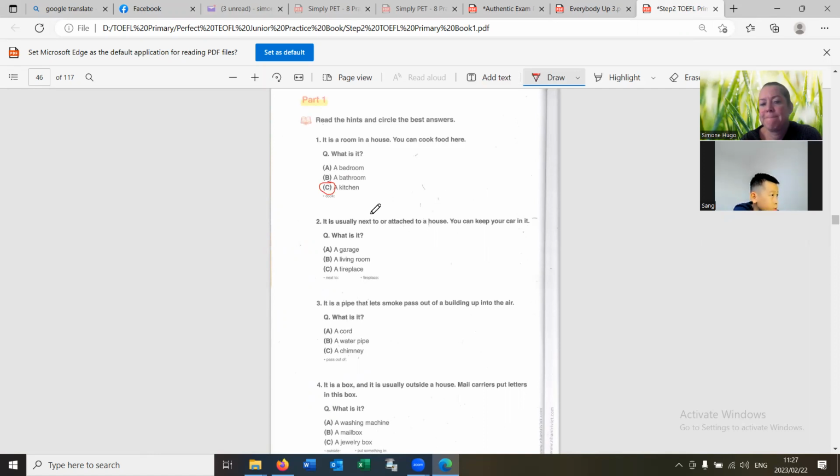It is usually next to or attached to a house. You can keep your car in it. It's a garage. A garage. It is a big black glass smoke pass out of building up into the air. See, a chimney. Yes, very good. Chimney. Well done.